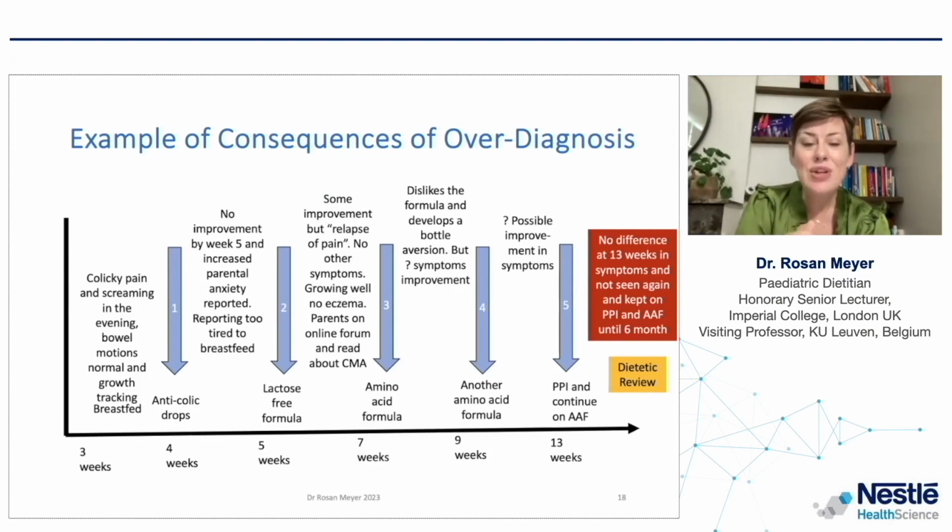So at that stage, maternal tiredness and lethargy has increased to such an extent that mom said, can't continue breastfeeding, I'm just exhausted. Then your second intervention occurred. At that stage, a healthcare professional suggested a lactose-free formula. The parents then reported that between week 5 and week 7, there possibly was an improvement in symptoms, but then a relapse. And there were no other new symptoms.